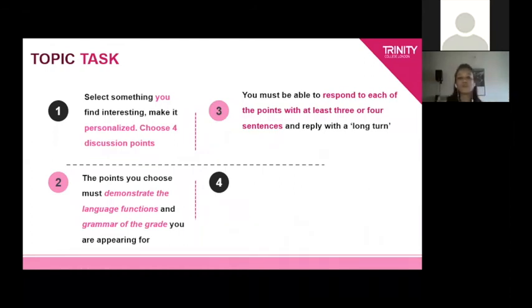The examiner will choose any randomly and ask you to talk about it. And you have to answer with a long turn. You have to answer with at least 3 or 4 sentences, and I'm going to show you what a long turn is. But you cannot answer with just maybe 1 word or a 1 sentence answer. And the last thing you have to remember is you have to at least ask the examiner 1 question. This makes it truly authentic. This is what an interaction should look like.